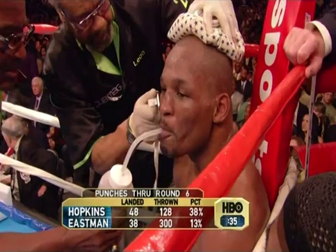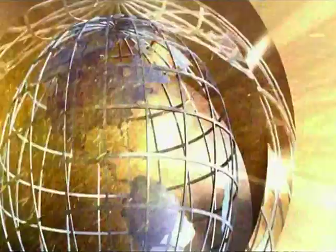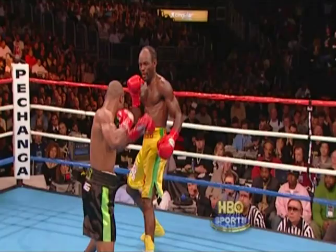Smart. Nice and smart. Ray Robinson, boy. Number 20, baby. Yes, sir. He's seeing Hopkins with the 1-2 all night long, the jab and the right hand coming right behind the jab, and it's been working for him. Beautiful 1-2 combination, right on the chin, and I think that shot buckled Eastman just a little bit.